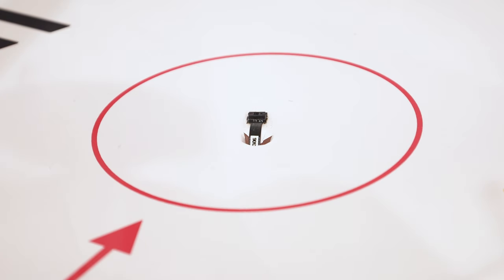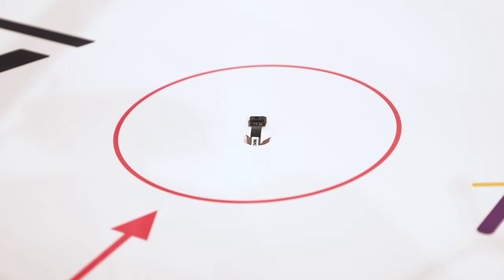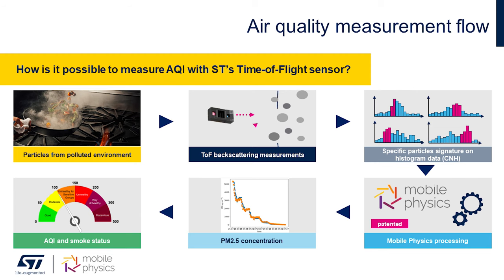It's easy to buy too. ST builds the hardware. We add the software from Mobile Physics. You buy it as one part number and you're all set.